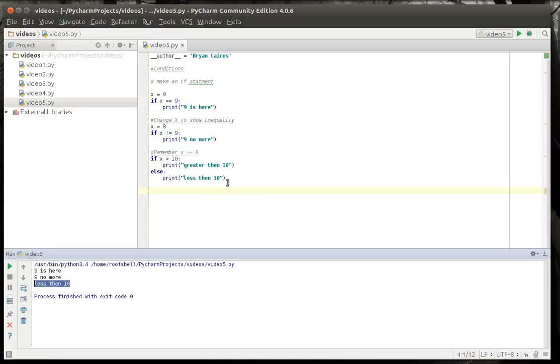And it is, of course, less than 10. So we ran this scope, but not this one. That's where scope comes into play. You make a condition. You determine which chunk of code to run. That's the basis of polymorphic algorithms. You can decide based on a number what happens.